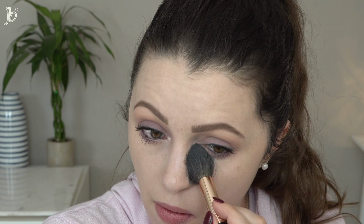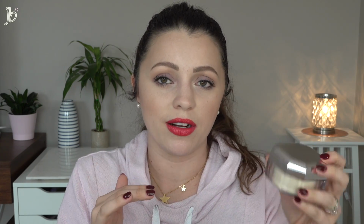I'll just grab a little bit and tap a bunch of it off, and I'll just kind of press it in there with my brush. And I think it does a great job there. Now, this is a giant thing for me to only use for my under eye, but I do like it. I feel like it's slightly brightening. It definitely sets the concealer. It's expensive though. That's something to keep in mind.